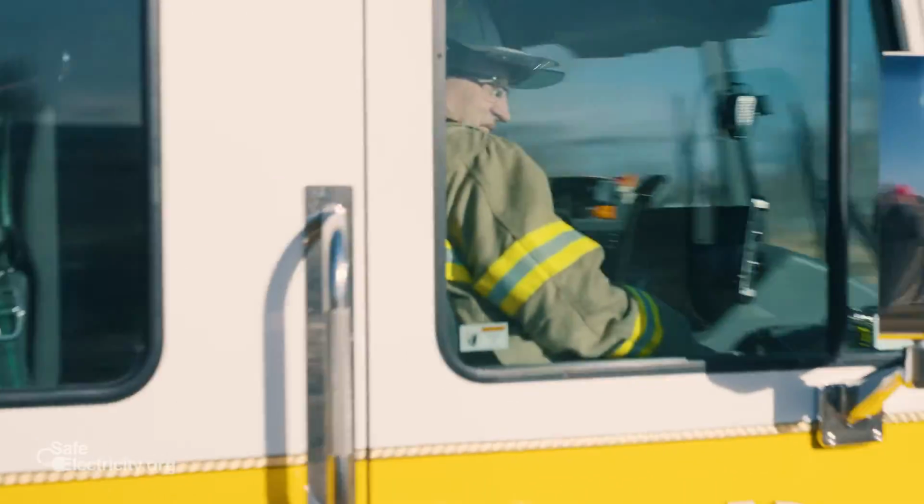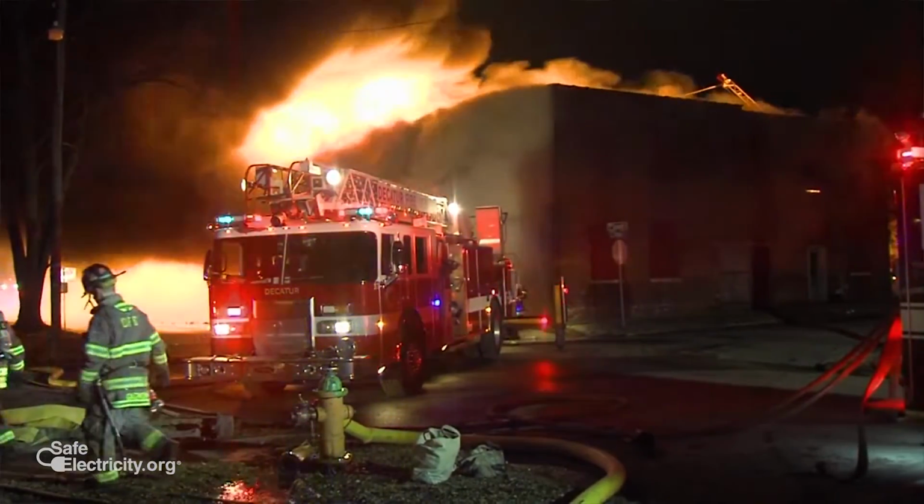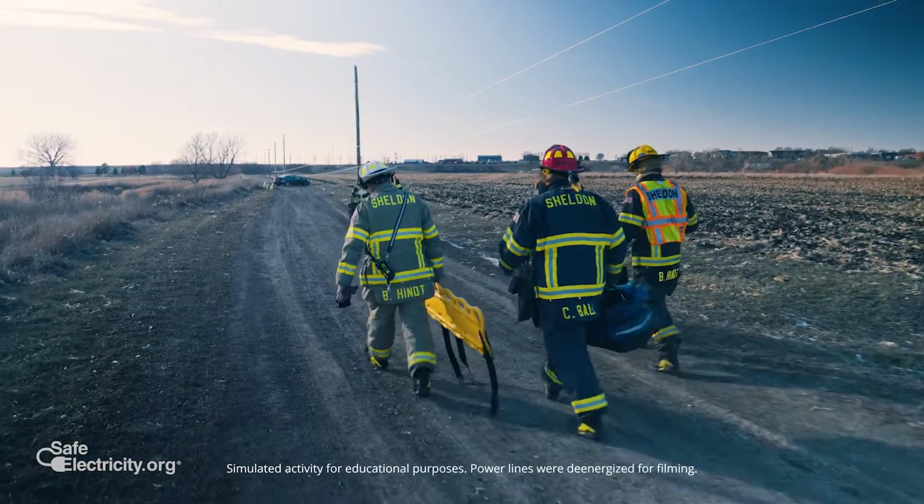Everybody wants to get in and get going. Fire can grow very rapidly. So taking the time to secure the utilities can be a challenge for some departments because it takes another person to do that. And then if you get there and you can't shut things off outside, it's very tempting to try and do other things, and you really have to wait for the utility at that point. And that can be a very difficult thing to do with emergency responders.